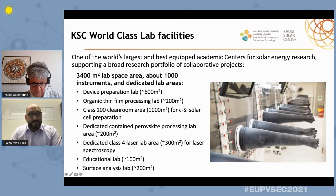And then similarly, when it comes to organic photovoltaics, we have a dedicated lab for organics, and we are very proud that we are probably the only center which has a very specific perovskite processing lab as well, which is dedicated because of the contamination issues which are somehow connected with perovskite. We also have clean room areas which help us to work on the silicon side as well. We have laser labs and a surface analysis lab as well.